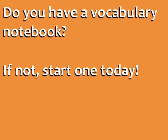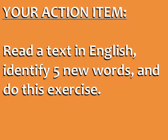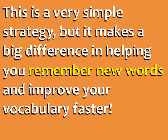If not, start one today. Your action item for today is to read a text in English, identify 5 new words, and do this exercise. Write the word and its definition and use it immediately in an example sentence. This is a very simple strategy, but it makes a big difference in helping you remember new words and improve your vocabulary faster.